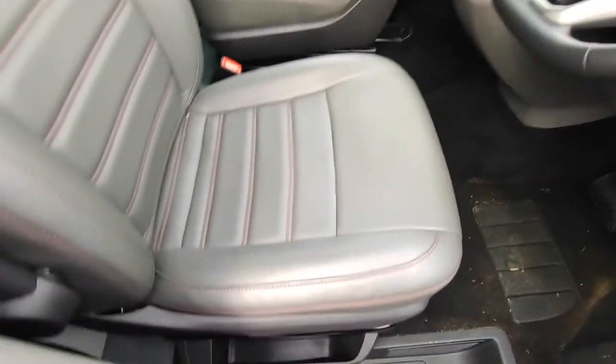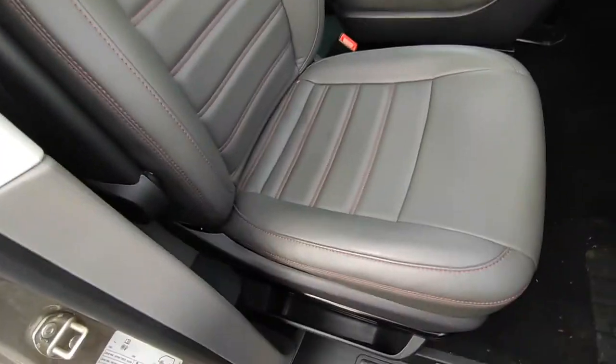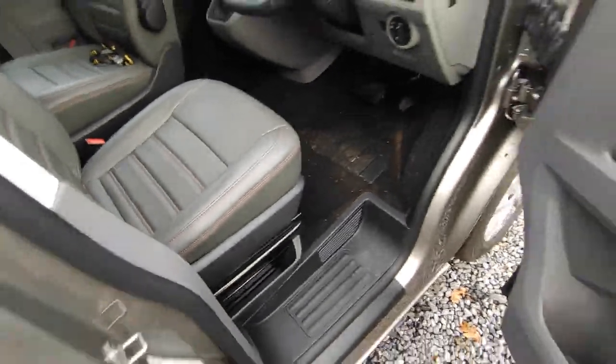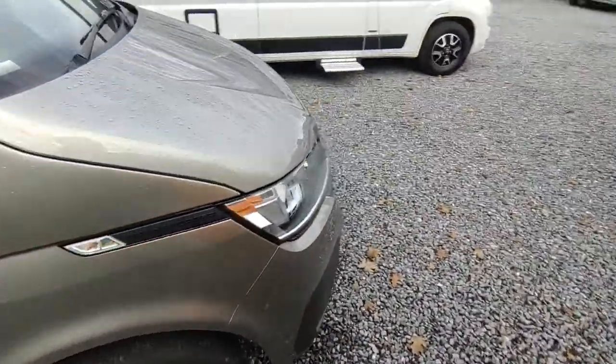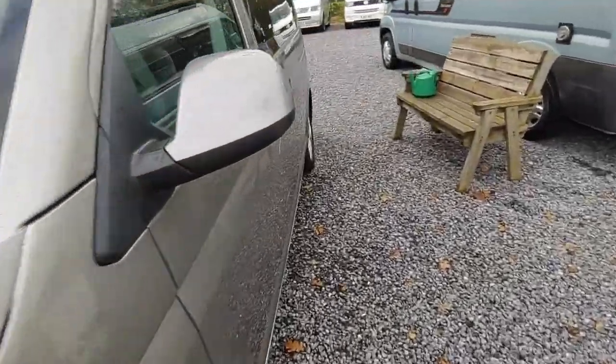Other thing you've got is very, very plush real leather seats as well in this sort of mushroom colour, which looks superb. So it's a great looking van, this. That's about it on the outside. We'll come round to the inside.